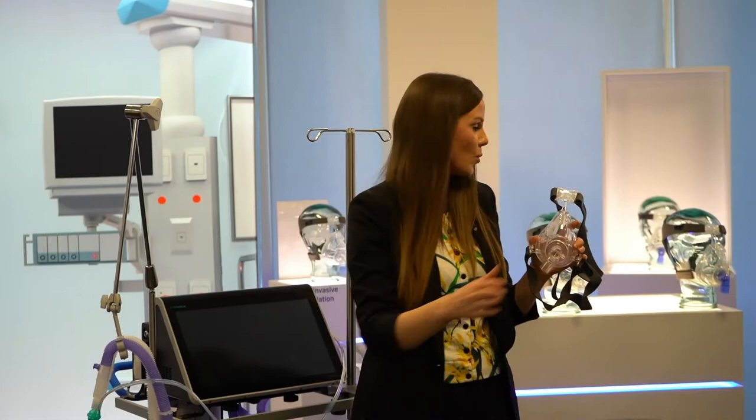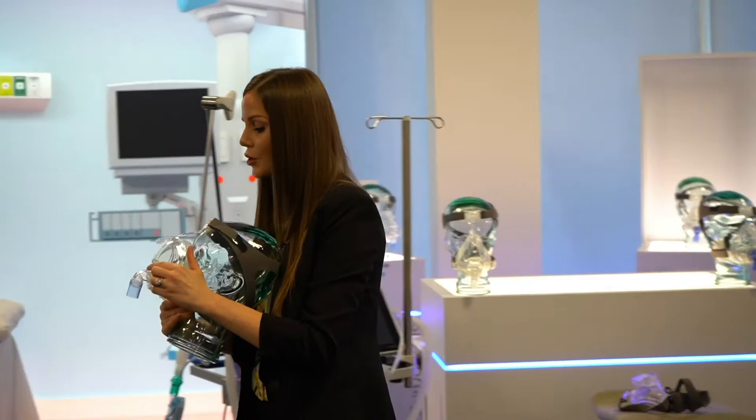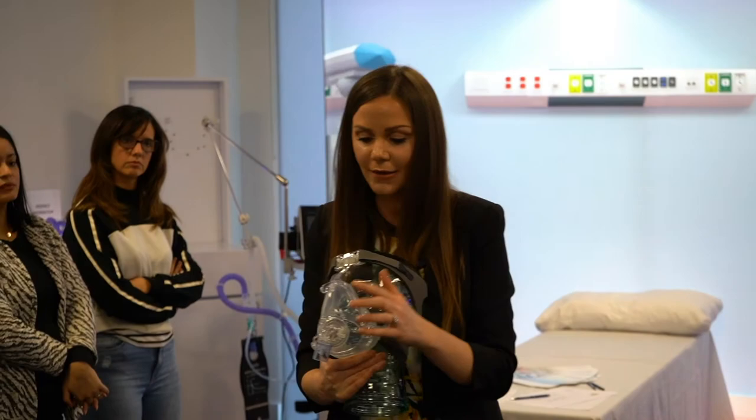We have another little mask here that doesn't have those holes. So we would use this on a single limb circuit that has a vent, because what we don't want to do is have a circuit with a vent and a mask with a vent. We have two vents. It'll be one or the other, okay?